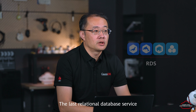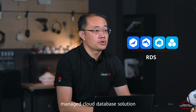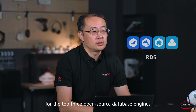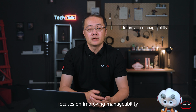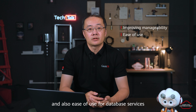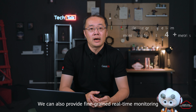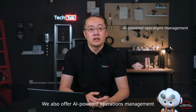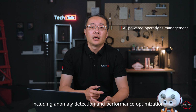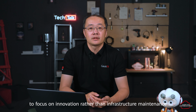The last relational database service we call Huawei Cloud RDS, which delivers an enterprise-grade managed cloud database solution for the top 3 open source database engines, including MySQL, MariaDB, and PostgreSQL. On top of the open source database engines, the Huawei Cloud Database Services team focuses on improving manageability and ease of use. For example, we can provision a production-ready instance in less than 3 minutes. We can also provide fine-granularity real-time monitoring for up to 200 metrics. We also offer AI-powered operation management, including anomaly detection and performance optimization, and this fully managed solution enables organizations to focus on innovation rather than infrastructure maintenance.